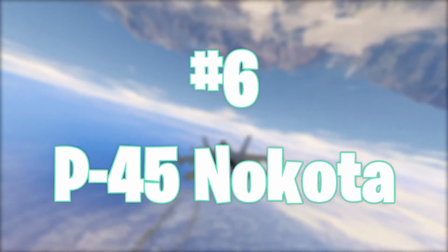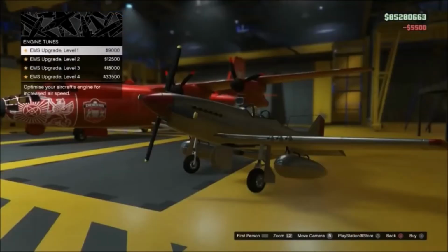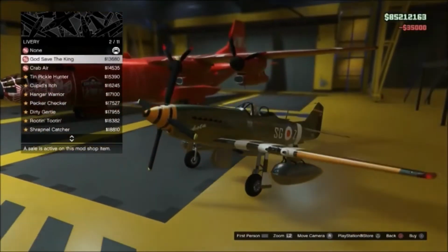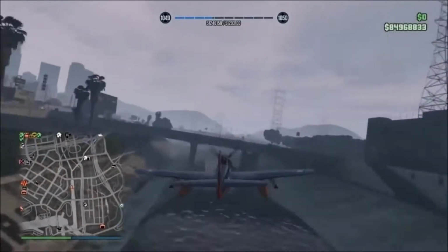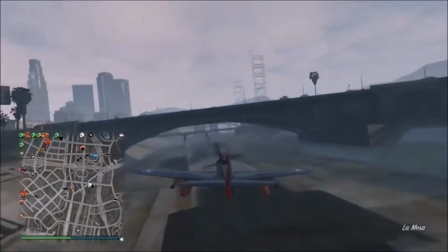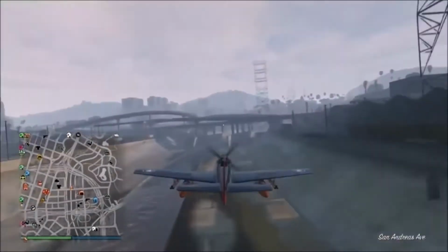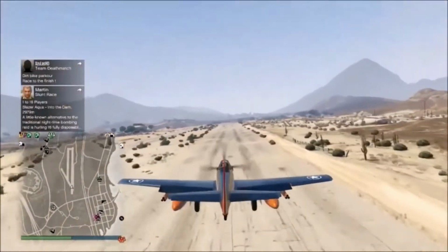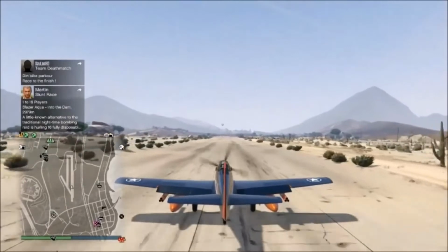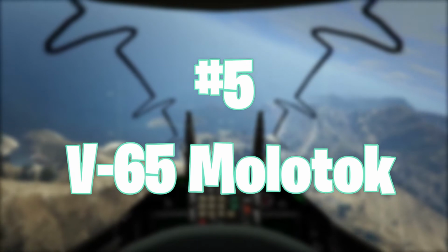Number 6, P-45 Dakota. Another part of the Smuggler's Run update, the P-45 Dakota can cause some real havoc. As you probably guessed, given its rather compact design, the P-45 only seats 1. It's one of the lighter planes on this list, and while that does wonders for its speed and acceleration, it makes handling and braking somewhat tricky. The Dakota isn't that bad in terms of pricing, though it's still one of the more expensive planes on this list so far. It has a unique design in that its third wheel is actually in the back, unlike in most other planes where the third wheel is in the front.